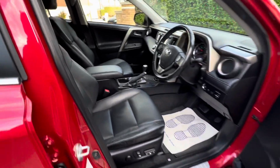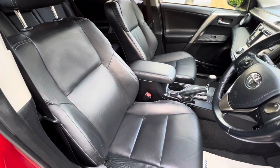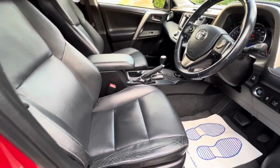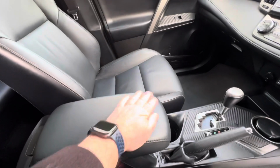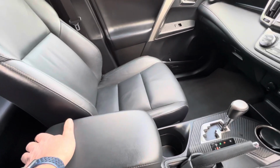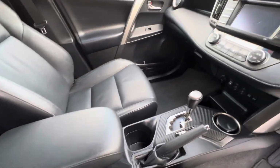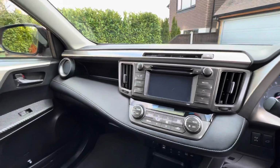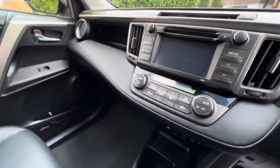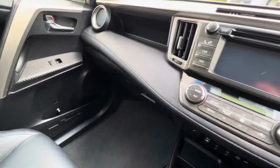We get in, we see the piece de resistance in here is those beautiful black leather seats. This car is not very vegan friendly, because not only has it got black leather seats, it's also got a black leather armrest. This conveniently slides backwards and forwards to make it more comfortable for you. There's also a storage box under there. You'll also notice even the dashboard itself is leather. You've got this beautiful black dashboard with white stitching to match the seats. That's all in lovely condition.